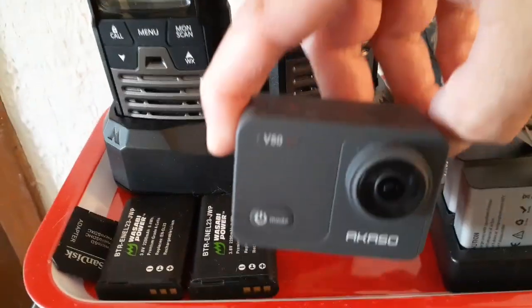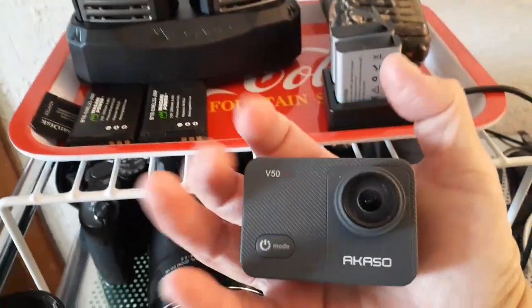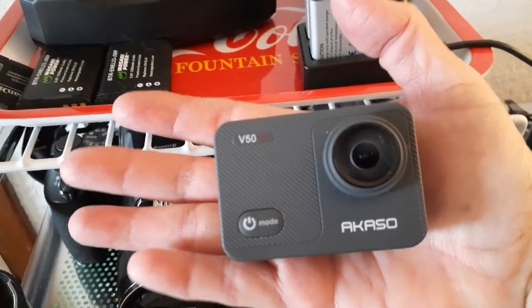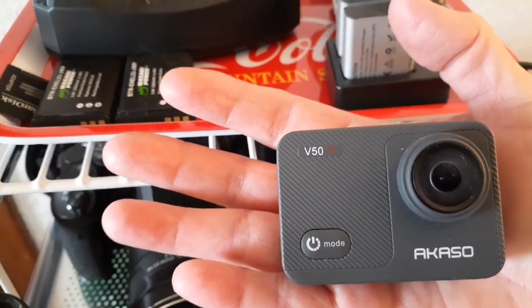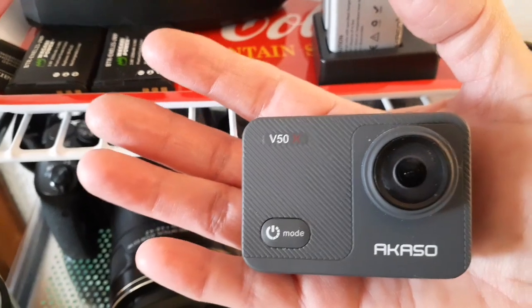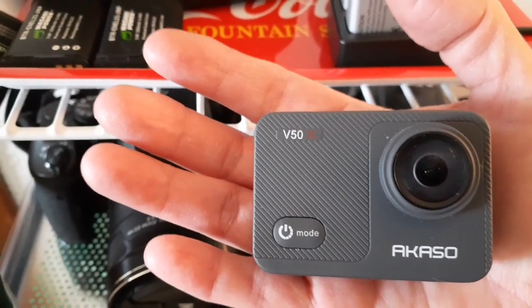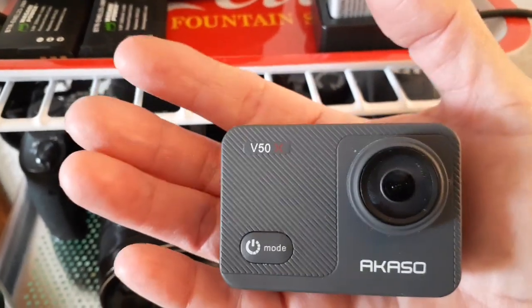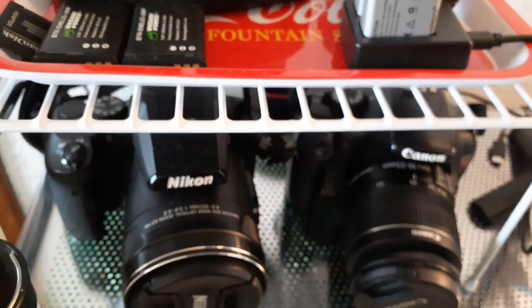This is my little tiny camera, called an action camera. It's not a GoPro, it's just another name, action camera. Most people use GoPros. This is a very good action camera, and it's more affordable than a GoPro.